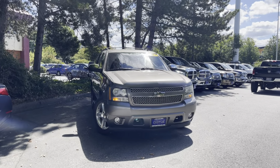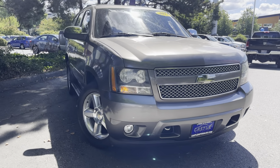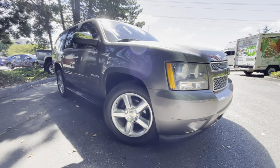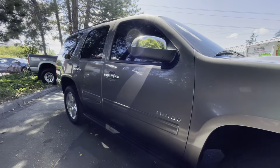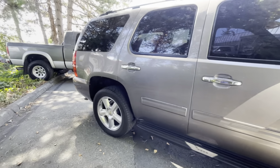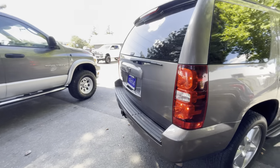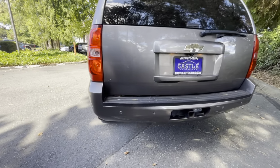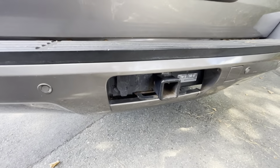And let's take a look at this 2013 Chevy Tahoe. We call it the diplomatic package because the front window is tinted. Super nice, super beautiful, clean. It does have third row seats, backup camera, backup sensor, and also tow package.